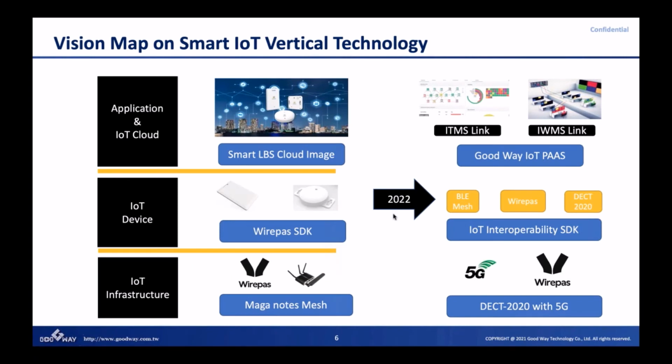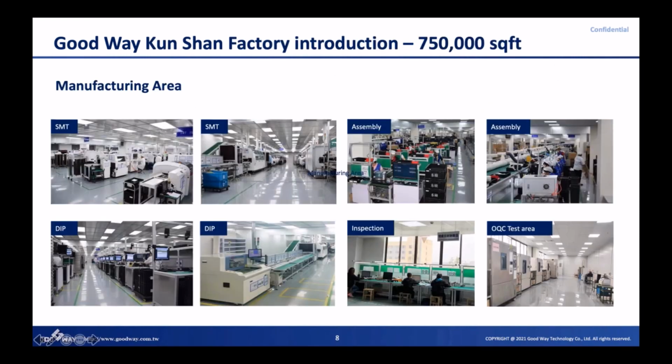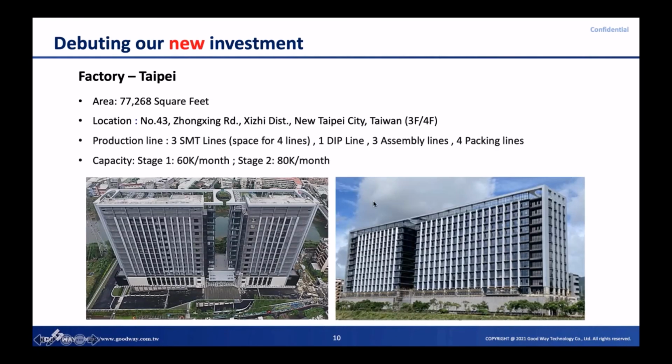And just like I mentioned, we have manufacturing service not only in China, we also have a factory in Taipei. So if you need TAA compliance, we can do made in Taiwan for you. In our factory, we provide all kinds of advanced manufacturing processes. We have 6 SMT lines in mainland China, 4 SMT lines in Taipei, and we do all kinds of manufacturing services, and we provide all kinds of advanced examining devices for you. So this is our new Taipei factory.